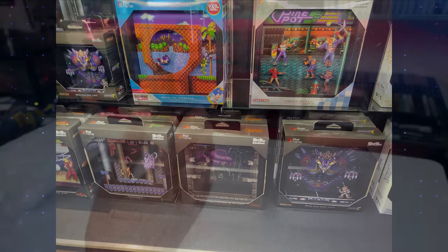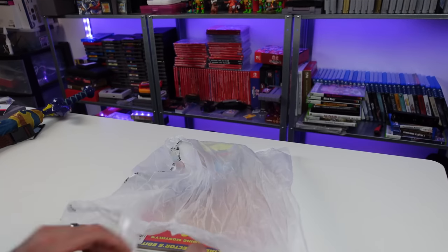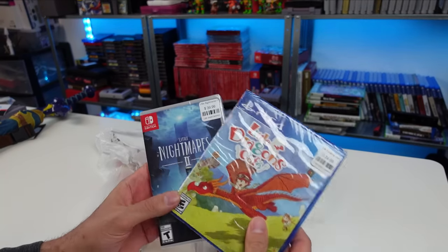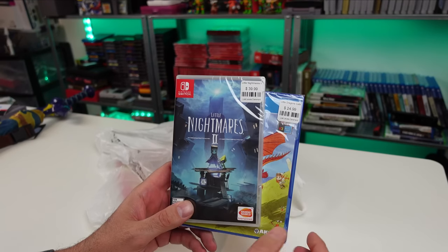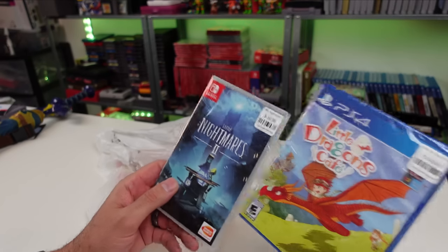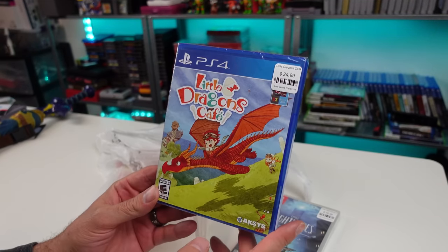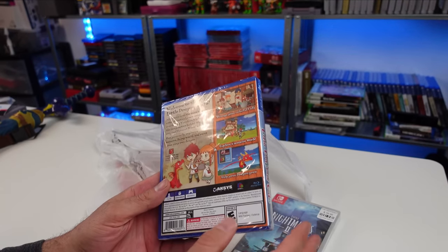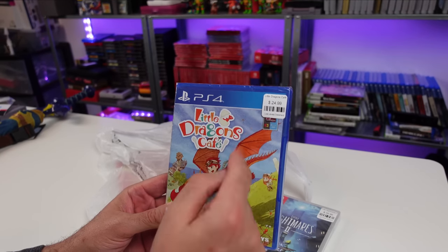But you know what? Let's take a quick look. I think in this bag, I got a couple bags from this place. I might have one thing in here for myself. Oh, I did get a couple games. Neither of them were games that I wanted. I didn't pick these up for myself. Little Nightmares, $40. That's what it goes for, so not much of a deal there. And then Little Dragon's Cafe, $25. I think that might have been a pretty good deal, as I tried looking this up for the PS4, and I couldn't find too much in the way of pricing. But what I did see was definitely higher than that.